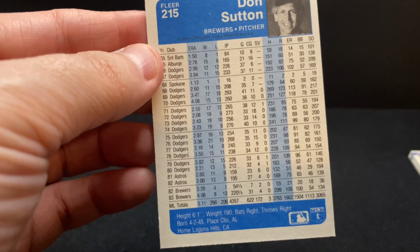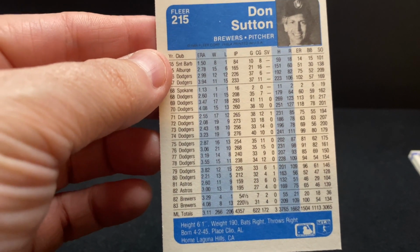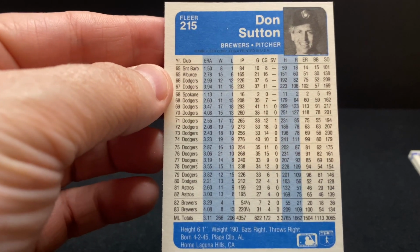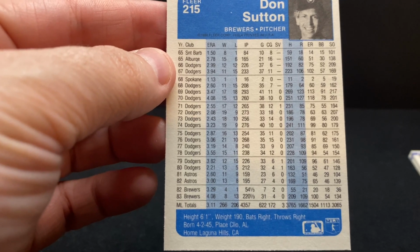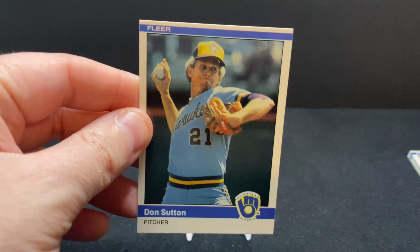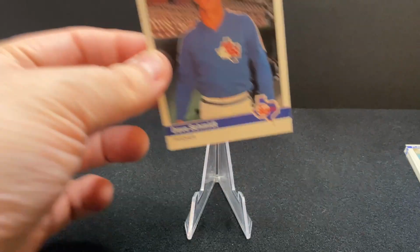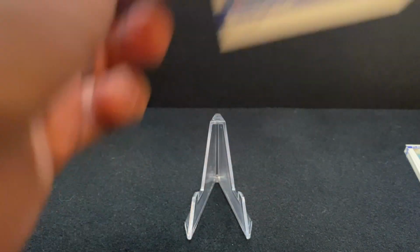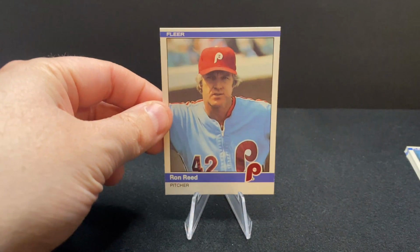But you see there with the Dodgers in the 70s, with the Brewers in 82, he debuts back in 1966. That's Sandy Koufax's last year. So he's on that same pitching staff. And Don Sutton, of course, like I said, Hall of Famer, great career. There's Dave Schmidt with the Rangers. Ron Reed with the Phillies.